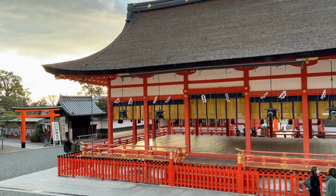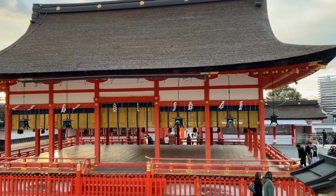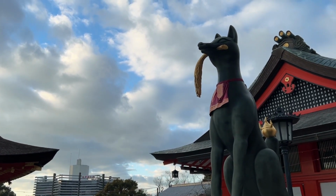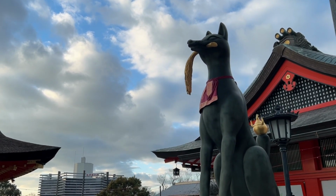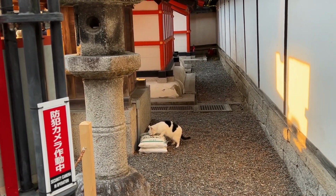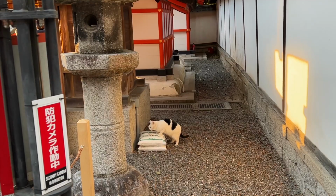The statues of foxes represent the messengers of Inari, often holding objects associated with Inari, such as a key, a ball, or an ear of rice. Something I love about Fushimi Inari Taisha is that there are a lot of cats here, and they are being looked after by the people living in the area.